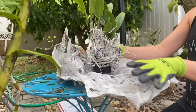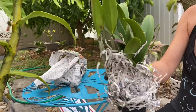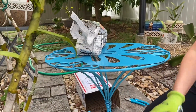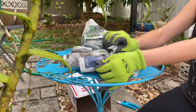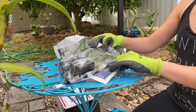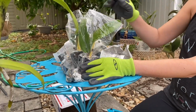So I'm gonna go ahead and put this down. This is gonna be my biggest one. I'm gonna put her down over here. And then we have my two baby cattleyas here. Smaller babies. Wow. Oh, and I love that they have the tags. And I'm sure that one has the tags too.